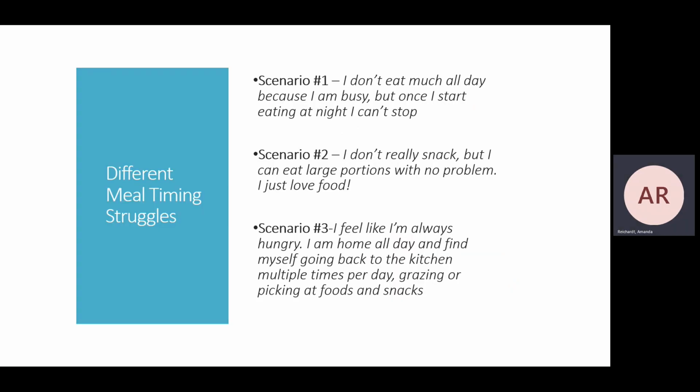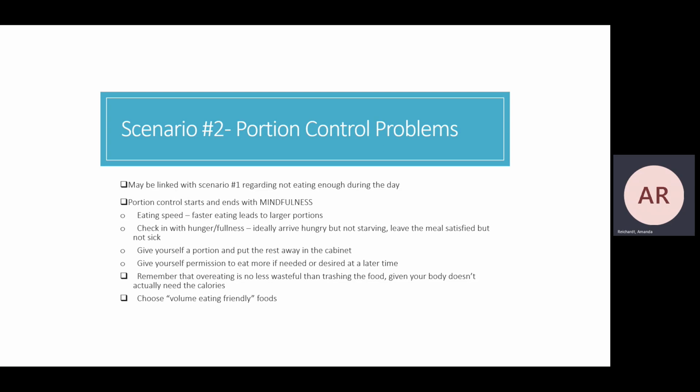Scenario 2, I don't really snack, but I can eat large portions with no problem. I just love food. Me too. I love food. So scenario 2 is a portion control problem. It might be linked to scenario 1, right? Not getting enough food earlier in the day, causing those intense cravings depending on the timing of it.